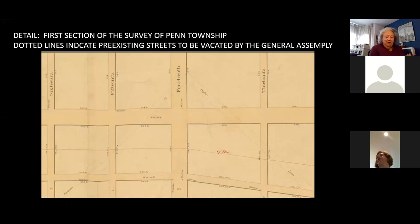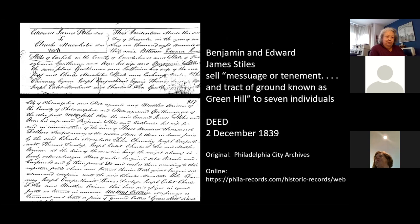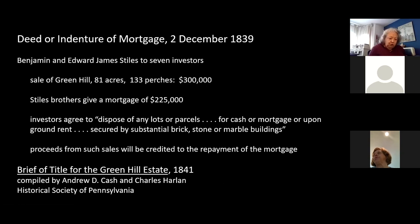Now, by about the late 1830s, once they possessed certain knowledge of the new streets that would be crossing Green Hill, the Stiles brothers decided to monetize their property. This is a portion of the deed of sale in which they sold a messuage, the old-fashioned word for a house, in which they sold the Green Hill farm to seven individuals. The deed of sale is actually not very informative. It was a straightforward sale, but what provides crucial details of the agreement between the Stiles brothers and the purchasers is the mortgage, which fortunately is in print in the chain of title booklet compiled in 1841.